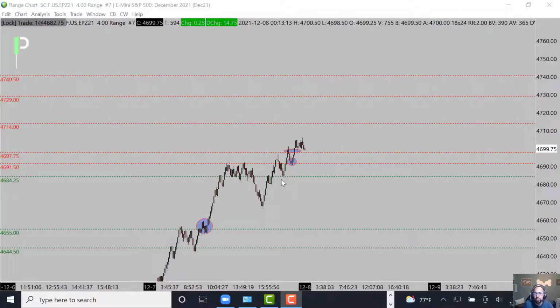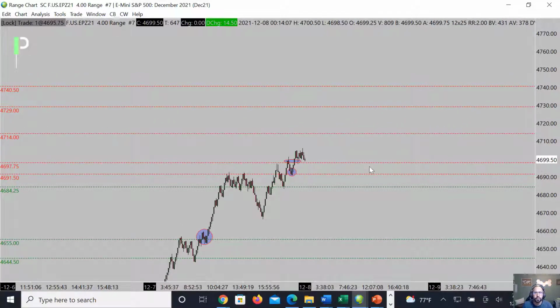But with that said, let's go ahead and jump into the market analysis. So for S&P 500, you can see we've been strongly bullish here, and we may end up seeing this market continue bullish as well. You can see a couple areas that we've marked off here, 46.97.75 as support, and then below that 46.91.50.